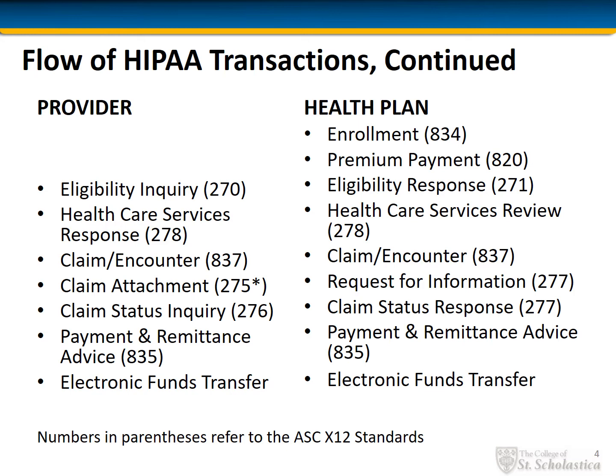Okay, so the sixth step is a provider is waiting for reimbursement. A claim status inquiry may be initiated to make sure the claim was received by the health plan, and if it is pending, for what purpose. Many states have prompt pay laws, so providers monitor that claims are not falling into a health plan black hole, so to speak. And as is noted under the discussion of claim attachment for supplying additional information.